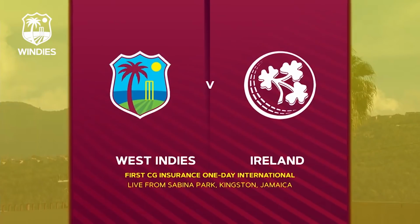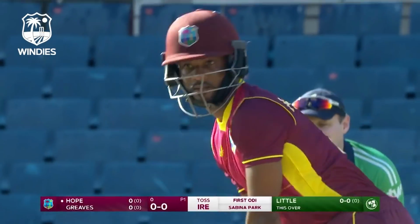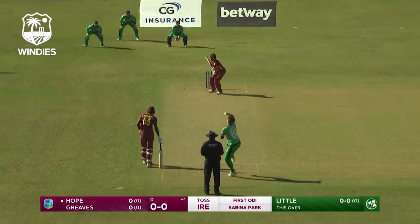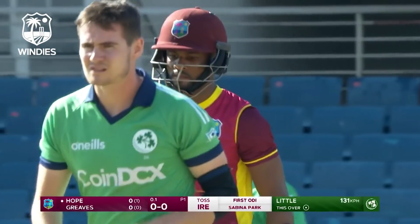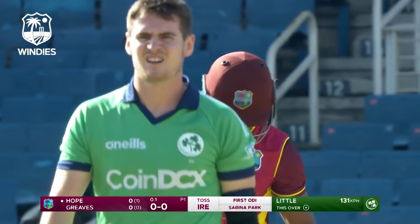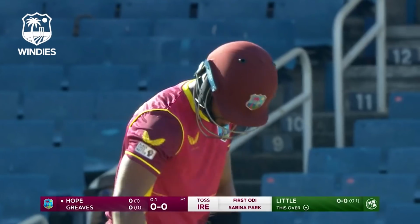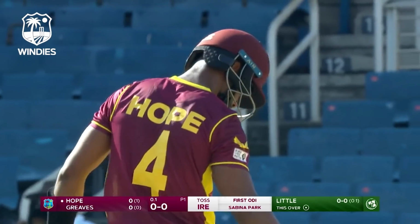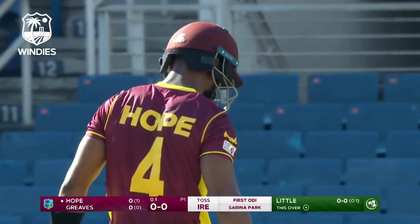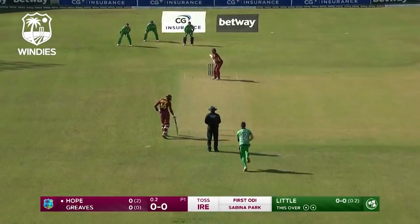Bright sunshine overhead as we start the 2022 international home season and the first CG Insurance One Day International between the West Indies and Ireland at Sabina Park in Kingston, Jamaica. Nice carry. Ireland had the fortune, I suppose, to have a warm-up game here during the week against Jamaica, although the result didn't go their way. It was very useful practice for the men in green. They got plenty out of the encounter, plenty out of the fixture. Had a good look at the surface too.